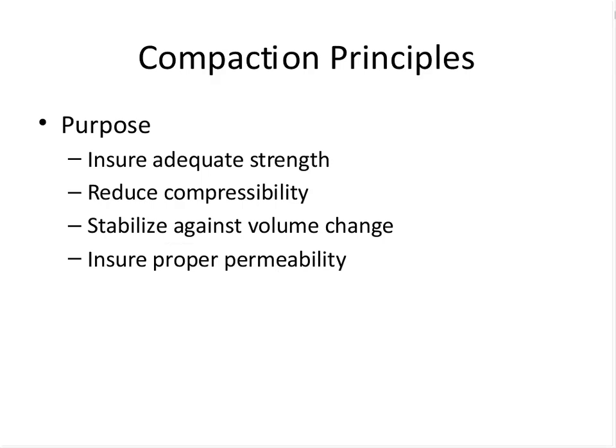You've got to ensure that it's going to have the strength that you're going to build on. I mean, we're going to reduce the compressibility. We don't want it to settle. We get all that settlement out of it. We want to stabilize against volume change. And we want to ensure proper permeability. It has more to do with building liners and anything you need to make sure is supposed to be impermeable or supposed to be permeable one way or the other.